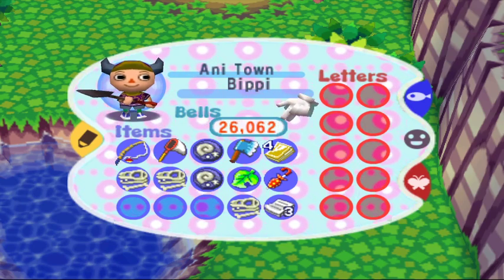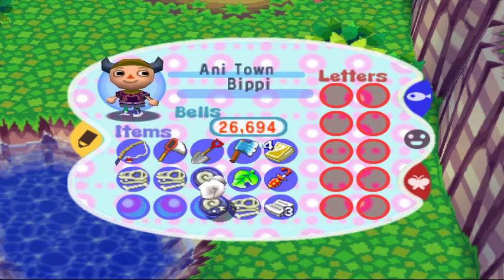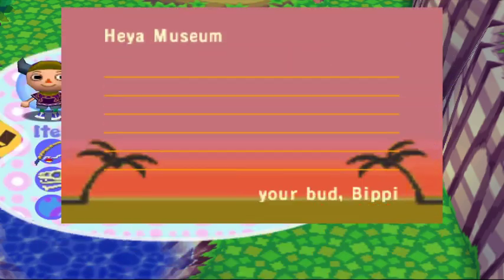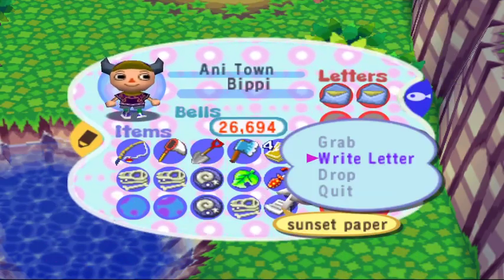Oh, I need to go check on the, by the cop station. First of all, let me write these letters. I planted the golden shovel tree. I need to go see if that's growing.